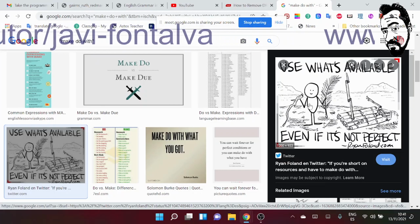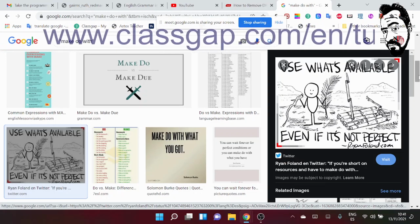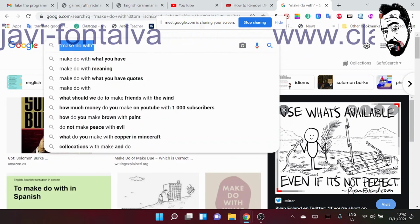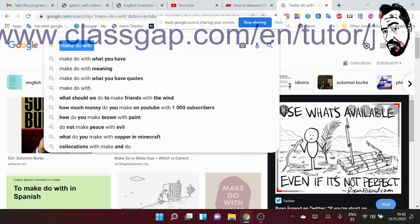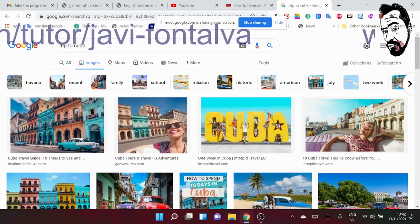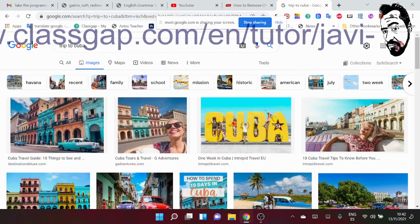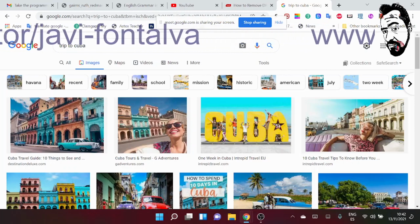You can use this in many different occasions. So for example, you don't have money for a holiday abroad, yeah? Imagine you want to go to Cuba, okay? So you want a trip to Cuba, but a trip to Cuba is really expensive. So you cannot afford it, okay? So you make do with a trip to Lisbon. Okay, Lisbon is not Cuba, but it's okay. It's cheaper, it's okay. Yeah, so you make do with a trip to Lisbon, yeah?